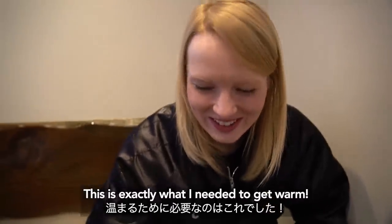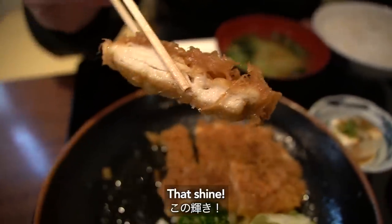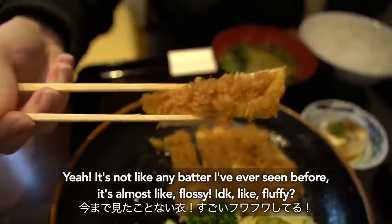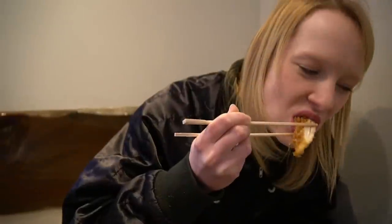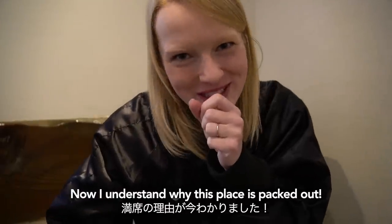This is exactly what I needed to get warm. It's not like any batter I've ever seen before. It's almost flossy, I don't know, fluffy. Now I understand why this place is packed out.